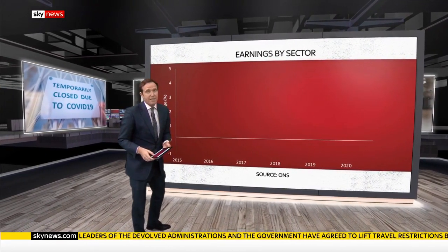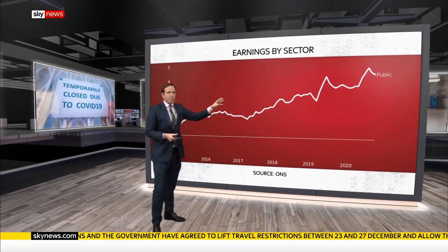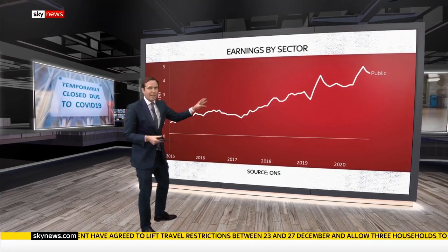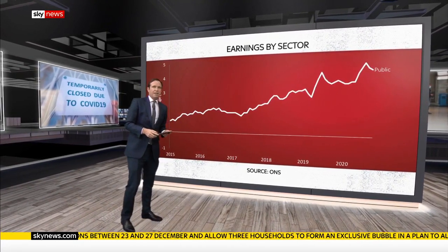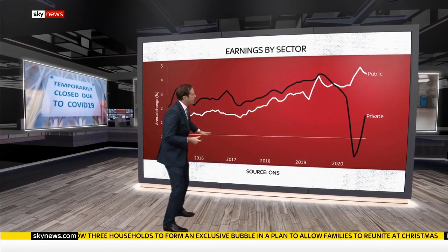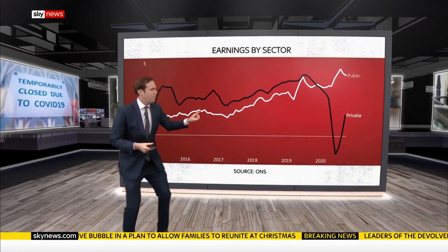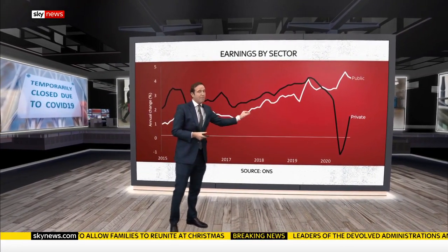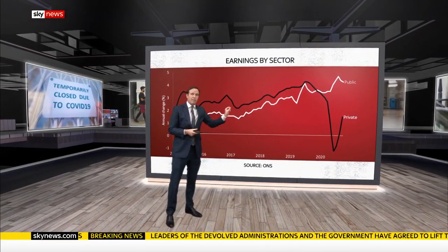Why does that matter? Why does the Treasury think it's justified? Well, look at this line here. This shows you the average public sector pay and how much it's increasing on an annual basis. And you can see it's been going up a bit. It's kind of up to around 4% at the moment. Now compare that to the private sector, and it's a very different story, going up in lockstep and then falling dramatically during this pandemic. And the point the Chancellor is going to make is that maybe the public sector may need to take a bit of a freeze in their pay because of the gap between those two lines.